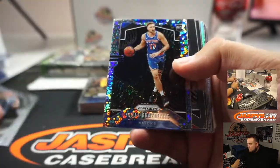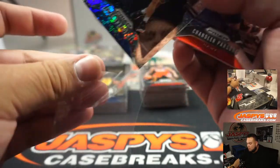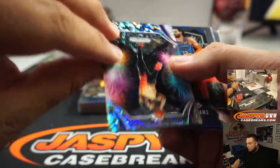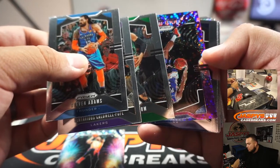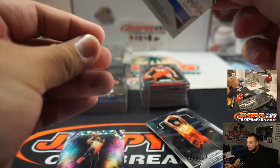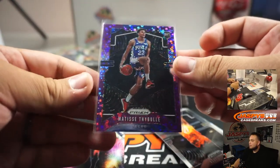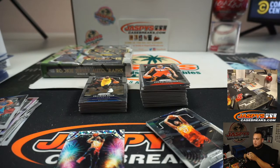Alrighty, good luck, everybody. Brez Dykus disco. Fireworks, Donovan Mitchell. Oh, wow, we got a Thibault purple. Wow, that could mean that there's a Zion purple hiding in a box or in this box. Crazy. 76 is going to Jernigan.